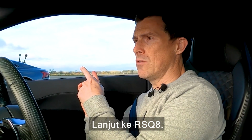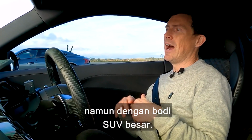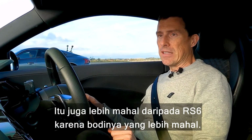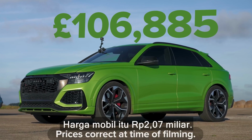Moving on to the RSQ8, basically the same engine and gearbox as the RS6, however in a big heavy SUV body, and that's why it weighs 2.3 tons. Also, it's a bit more expensive than the RS6 because of that bigger body. So that car costs £107,000.